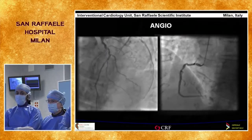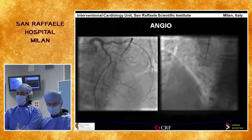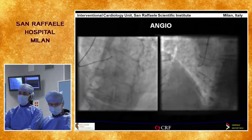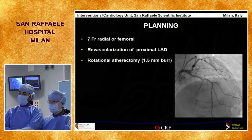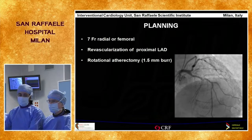From the angio, you can also see that the right coronary artery has not very important disease. And so our strategy is to treat, first of all, to fix the lesion of the proximal LAD, and then also to treat the obtuse marginal disease.